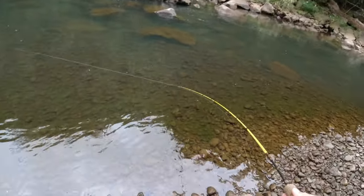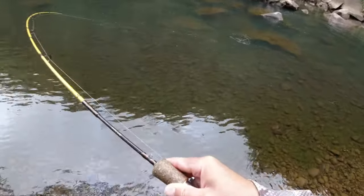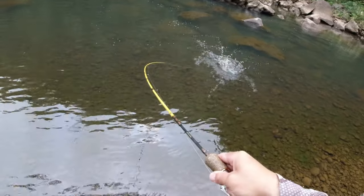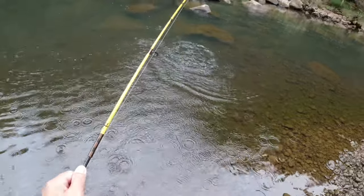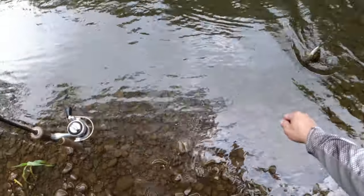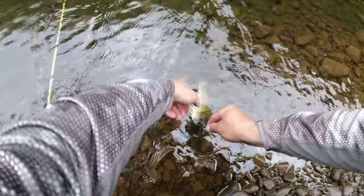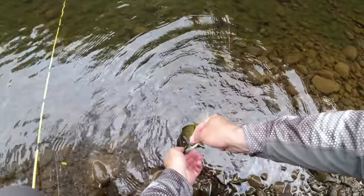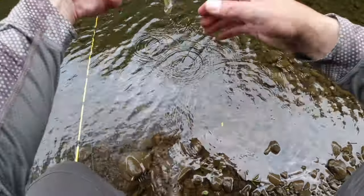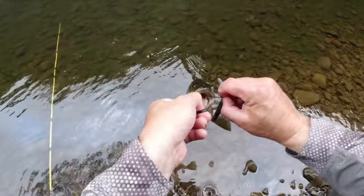There we go, fish. First cast, first fish. Nice. Jungle smallies. That's great. That was the first cast. Beautiful colors on these smallies. Yeah, the Cinco. Hawaii streams are full of these smallies, so it's really fun to hike down into these canyons. Beautiful little fish. I want a Cinco.